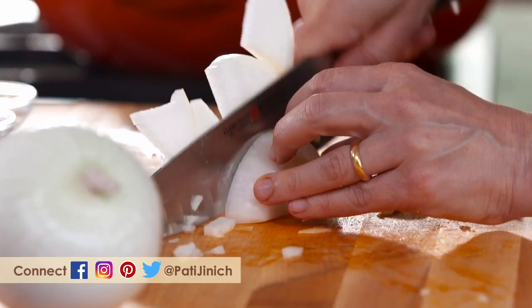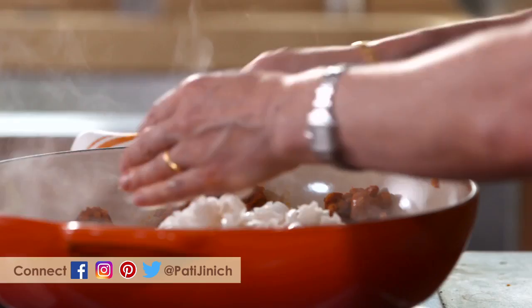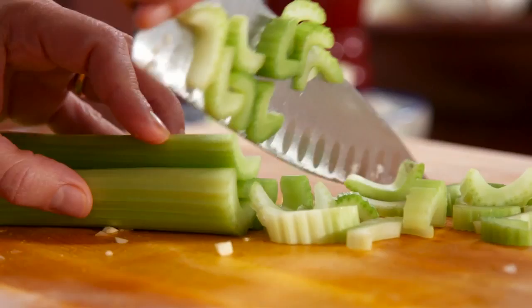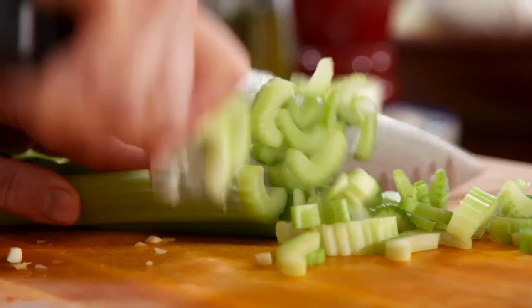This is 1.5 white onions chopped along with 4 cloves of garlic. We're going to use 4 stalks of celery. Even though Thanksgiving was a very new thing to me, one thing I knew, stuffing. Because my mom is a master stuffing maker. Duck, geese, chicken, Cornish hen, you name the bird, she's got the stuffing.